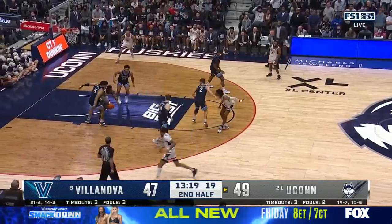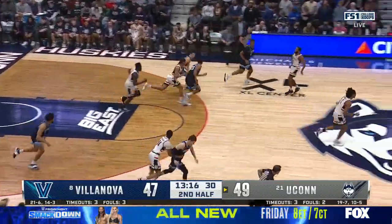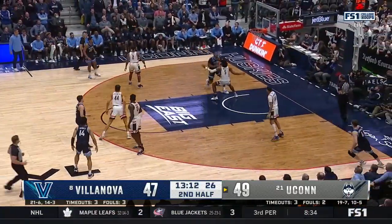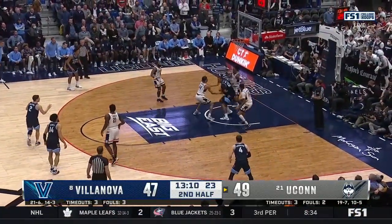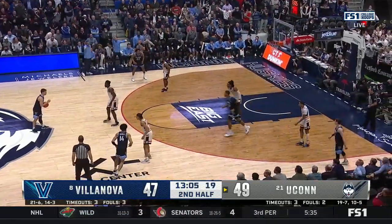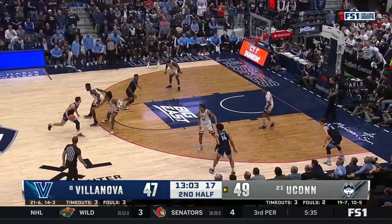Gillespie, now they switch back. Nice defense here, collectively. Really good hands by Daniels to get a hand on it and swat it away. The lob to Dixon underneath. Dixon muscling his way inside, trapped down low, and Villanova will reset. I thought Dixon could have got up strong.